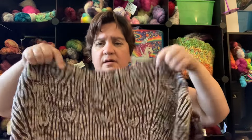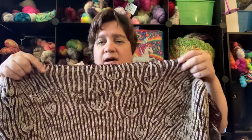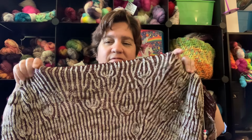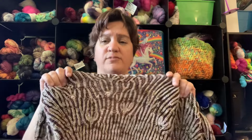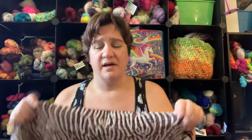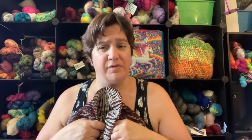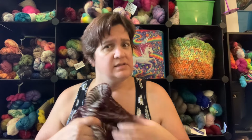But I have 20 rows left before I do the bind off. Look how, let me stretch that out. There we go. Yeah, now you can see the pattern in there. Isn't that fun? I'm so glad I ripped back and fixed this. Like, it needed to be done. And everything's so much better now. So, fingers crossed I can finish this by Friday. I won't have it blocked. I know I won't be able to get that done by next Friday. But if I can get it done, that would be awesome. Okay. So that's that WIP.